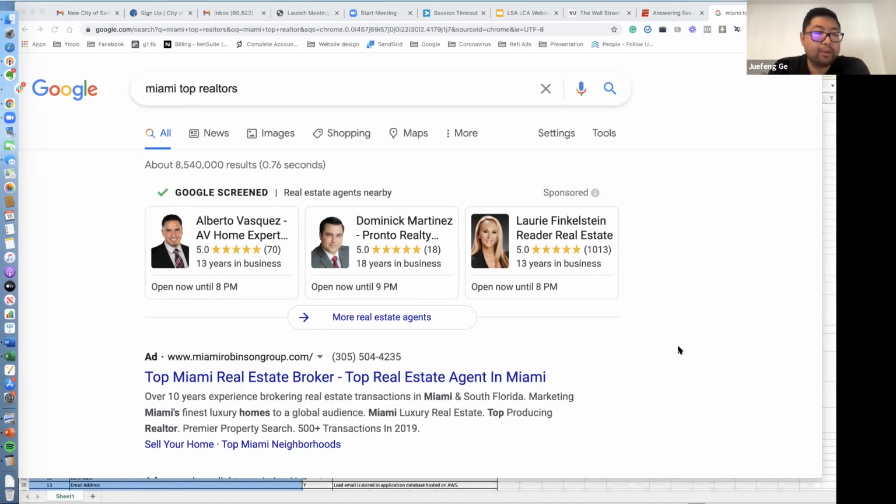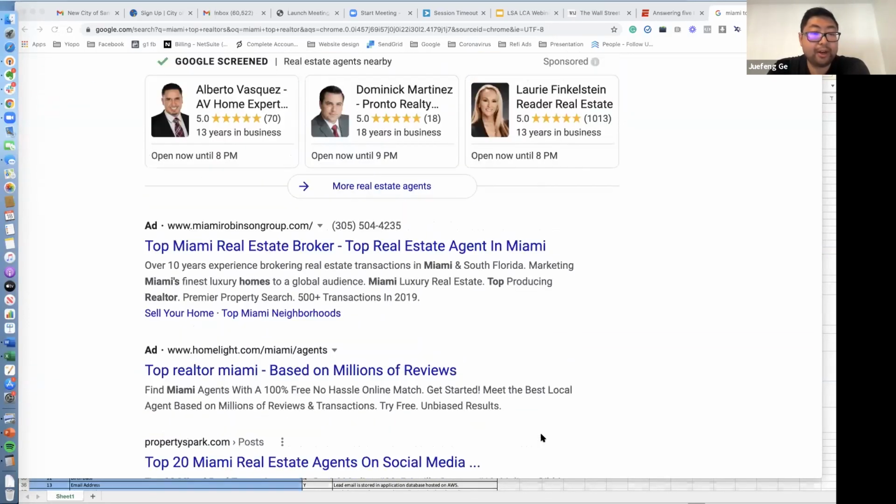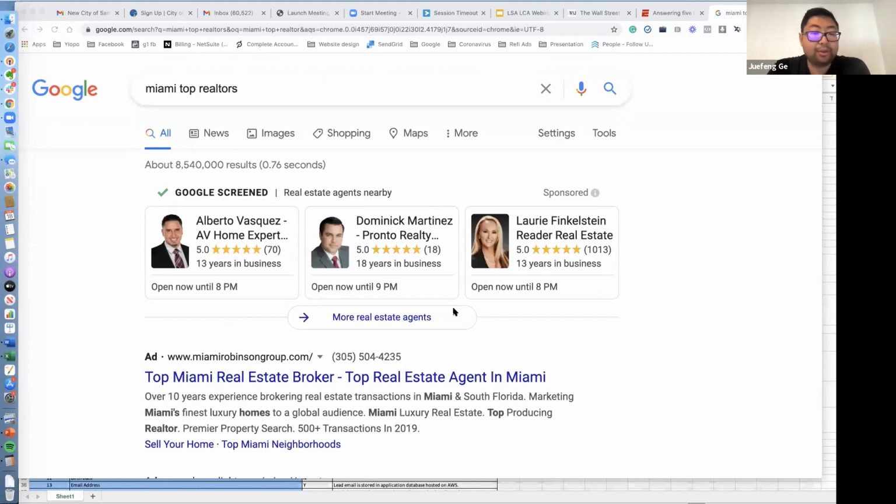And so if someone were to type in a keyword like Miami top realtors, instead of showing all of these different ad units at the very top, we have 3 agents that are shown as Google screened, or essentially Google qualified real estate agents, right? So just that brand association is so strong because you're being associated with a brand that the consumer trusts, which is Google, right?